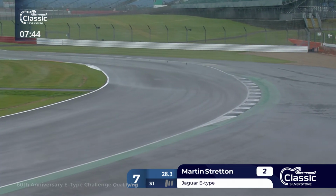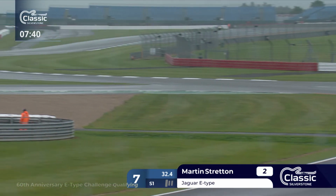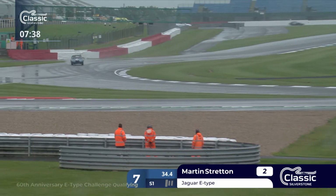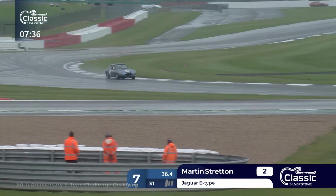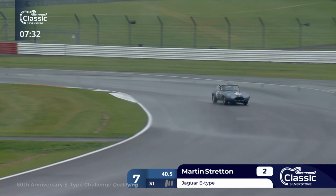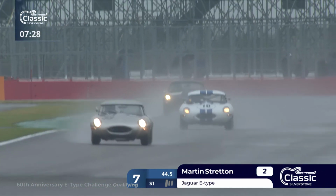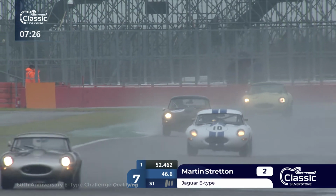Yeah, well, all these cars are coming up to complete the lap, so we'll get a lot of new times come in as they come out of Club Corner. Yeah. Some improvements coming in. Yeah, Miles Griffiths has gone up to 2nd, hasn't he? Yeah. So that's a good improvement. As you say, we're going to see a few more of those coming now.